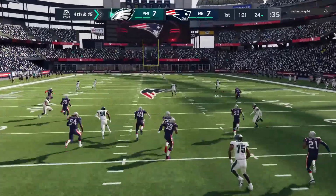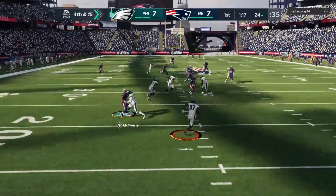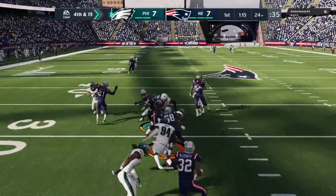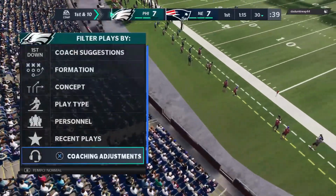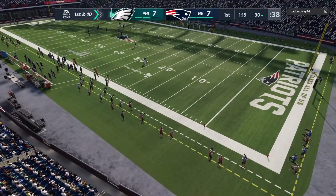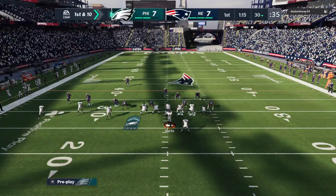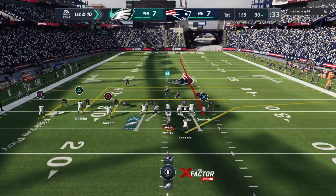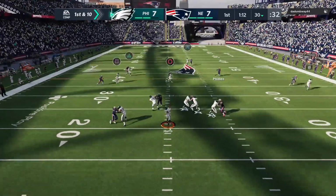Got the punter Bailey on now as he sends this one away. This is taken at the 15. Nice work on the return as he gets about 15 yards back. And the Eagles will have it, taking over 1st and 10. The Eagles offense set to begin their next drive. The last possession, these guys were able to tie the game with a touchdown, and now they'll have a chance to move out in front.